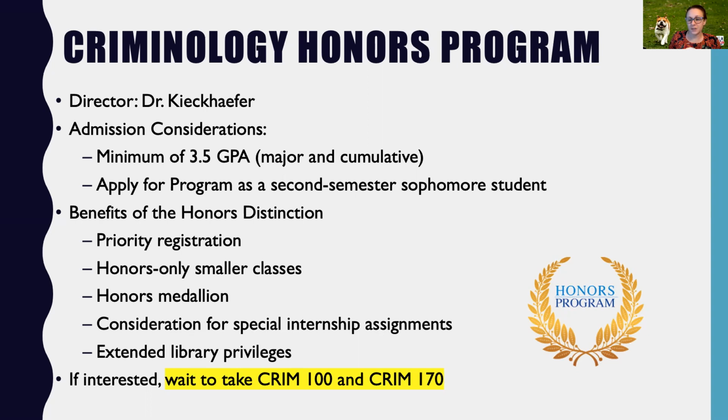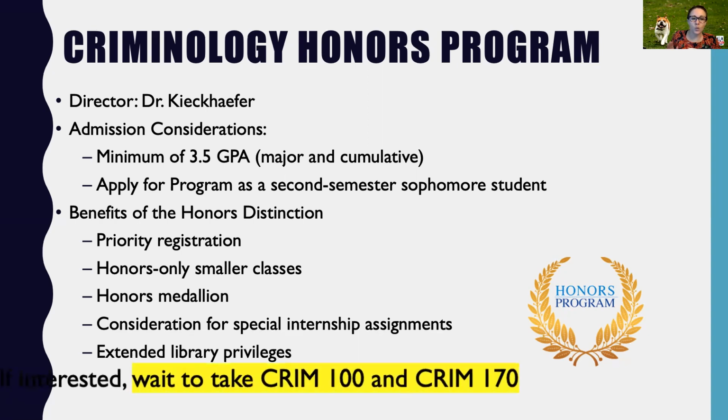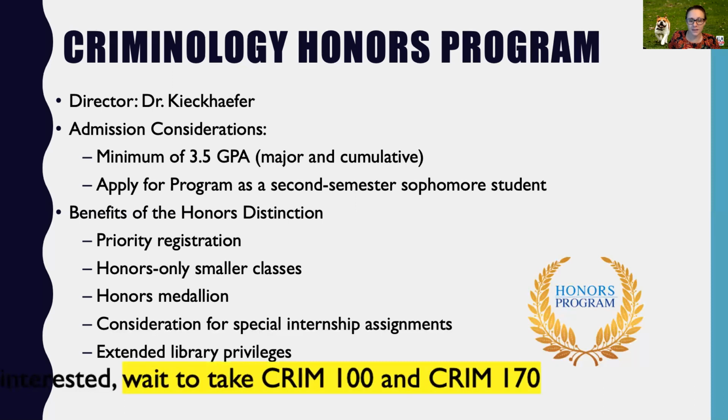You get consideration for special internship assignments, extended library privileges, things like that. So if you're not really sure, or if you do want to keep that option open to you, please do not take 100 or 170. Again, if you're interested, wait to take those two classes, because those are two of the classes that you're going to be taking in the honors program.